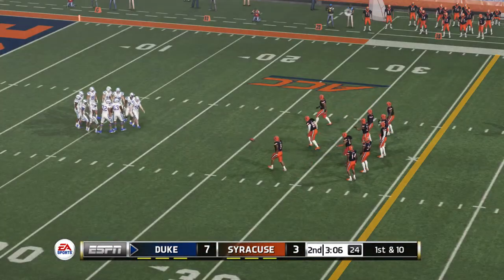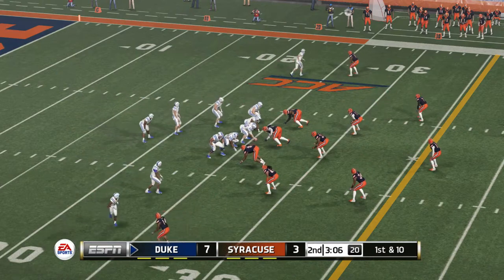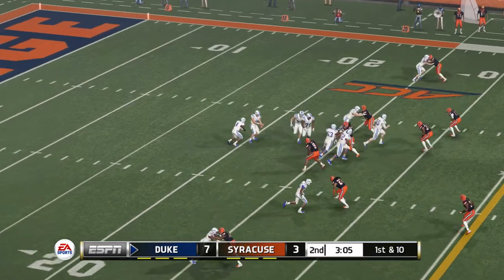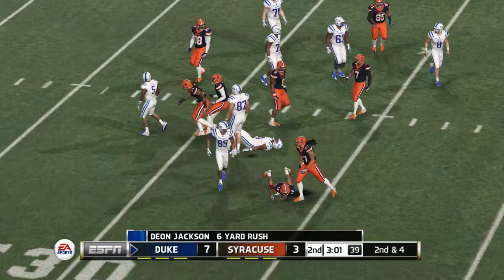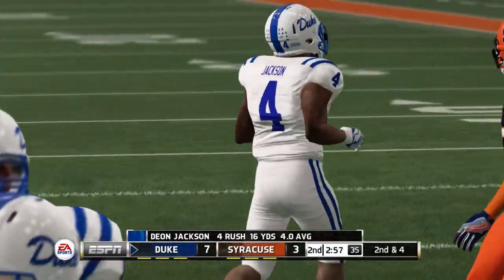Momentum swings have been fairly even, and with so little separation, this game can be drastically changed on just one or two plays. Duke is up by four. He takes it right side for a good gain. That's a gain of six on the play. That'll make it second and four.